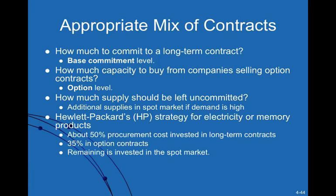So, how much to commit to a long-term contract? That's your base level commitment. We commit to 2,000 units. Well, that's kind of like a long-term contract. How much capacity to buy from companies selling option contracts? So, you would actually determine what your option level is. How much supply should be left uncommitted? And that's where you're able to actually go to the spot market to negotiate.